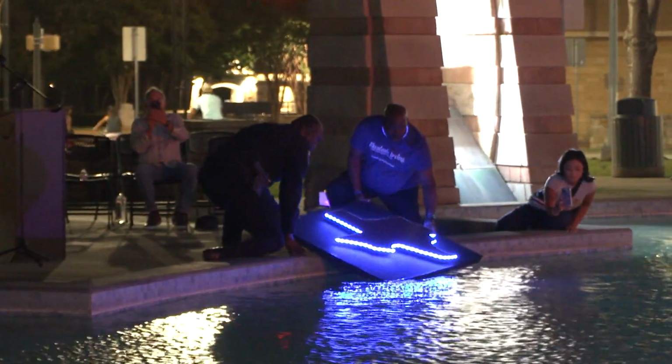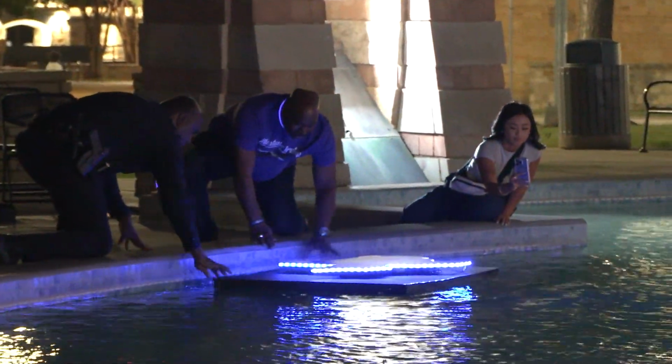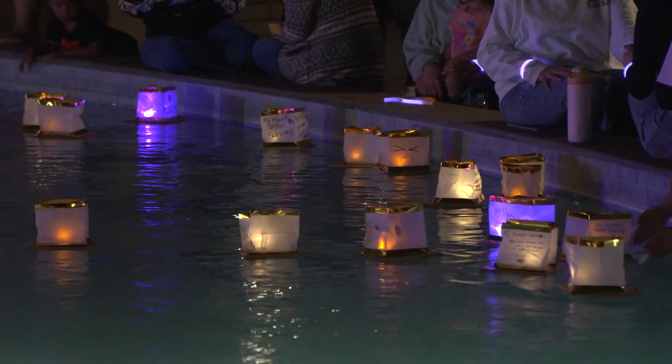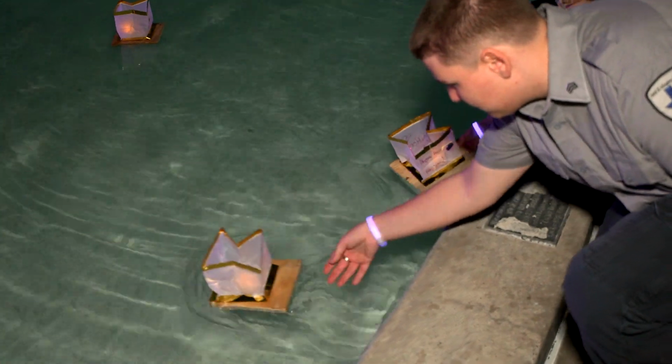This lantern is released to honor the 205 Texans who were killed by their intimate partner last year. Then, attendees who decorated lanterns in memory of and in support of victims place those lanterns in the water. But more than anything, I want people to find hope.